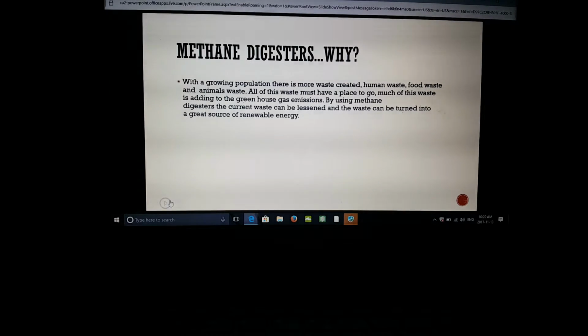Methane digesters turn manure into energy. Methane digesters can improve air quality and reduce greenhouse gases. Methane digesters also help to protect water quality by reducing the chance of pathogens entering waterways.